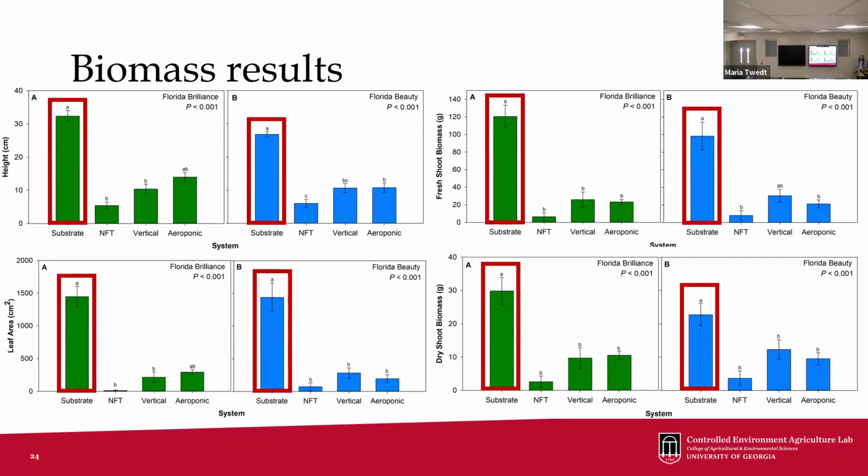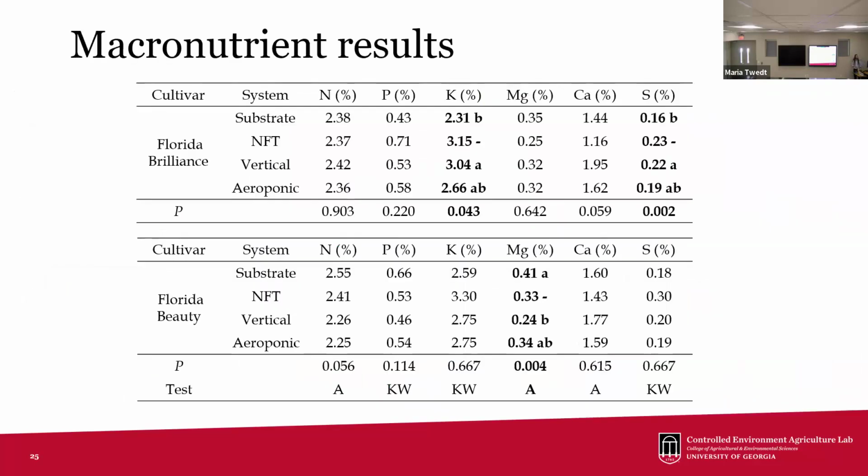Now, one explanation for why this biomass was higher was that the roots provided more mechanical strength in the substrate system compared to the water culture systems. So the roots could spread out and provide more stability to the crown and the canopy to grow more vegetatively. Rather than the water culture system, they can't push against a liquid and provide support to the canopy. So that's one explanation for why these biomass parameters were higher in the substrate system.